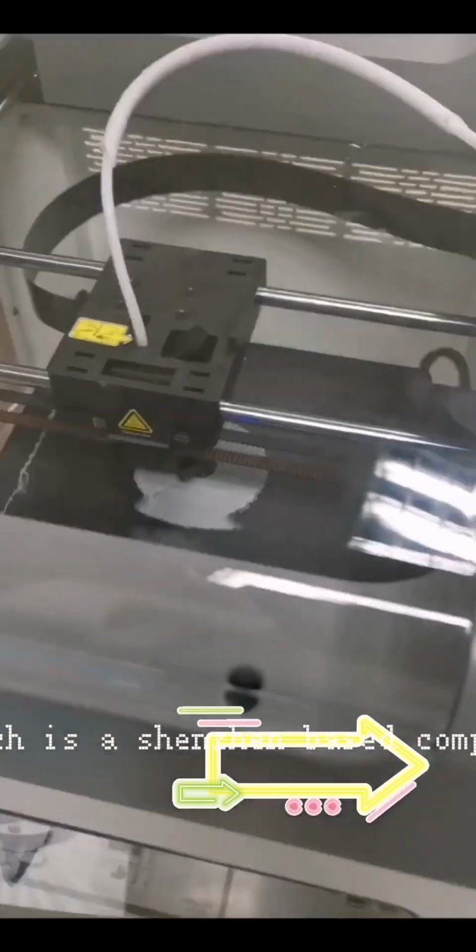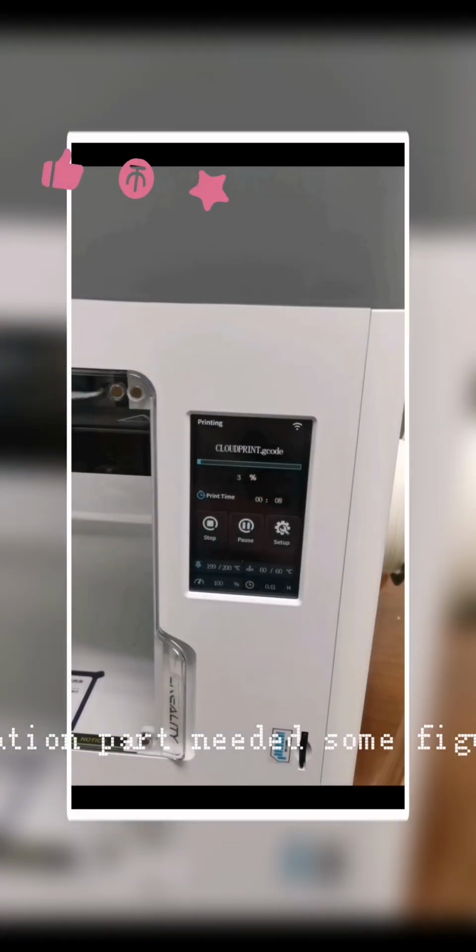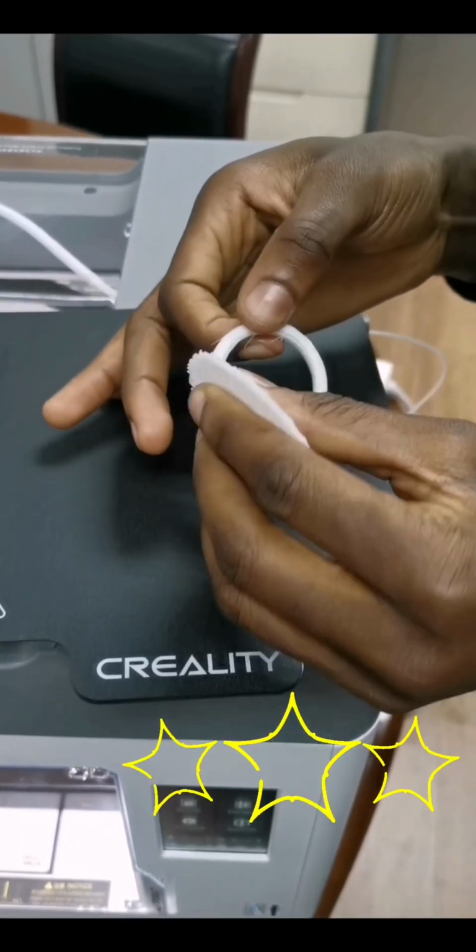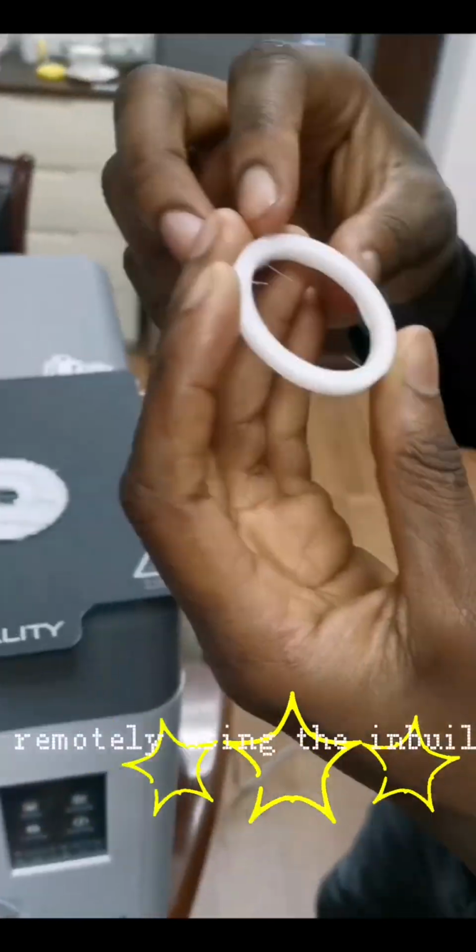The printer is by a company called Creality, which is a Shenzhen based company. The configuration part needed some figuring out, but it was pretty much print right out of the box, and we could monitor the project progress remotely using the inbuilt camera.